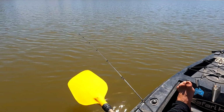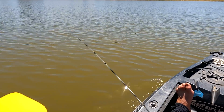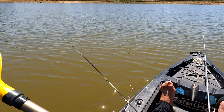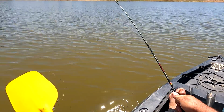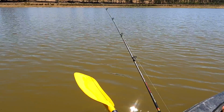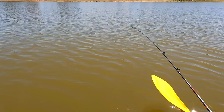I'm getting a lot more of the hookups on film now because I'm leaving the camera rolling, just because I know there's a bit of a hot zone here, and as I troll through it I'm picking a few fish up. I'm able to leave the camera rolling as I go. There's one right now as I'm talking. Got him. I can do it without filling up memory cards and draining batteries.